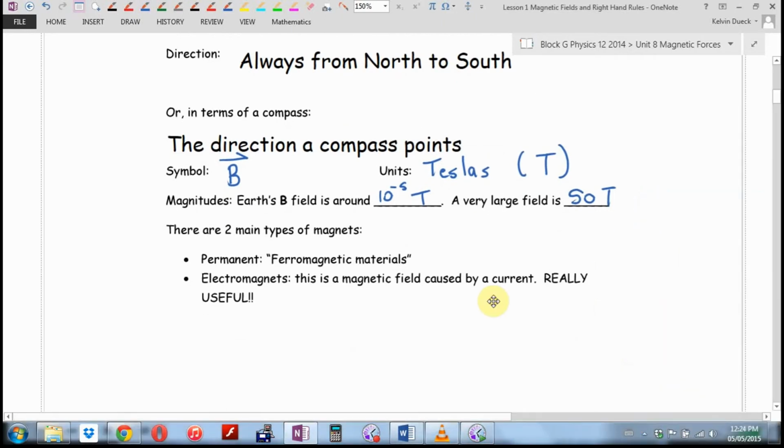It turns out there are 2 main types of magnets. Permanent ones that are made out of ferromagnetic materials. These are the ones that you use on your fridge. These are the ones that I have here for you to play with. They're cool.